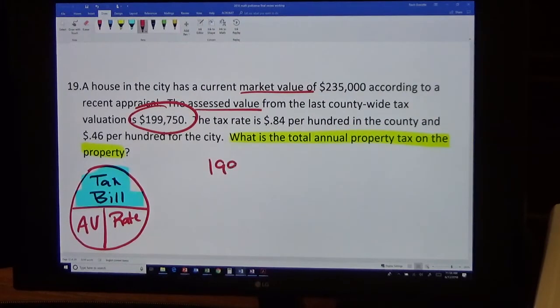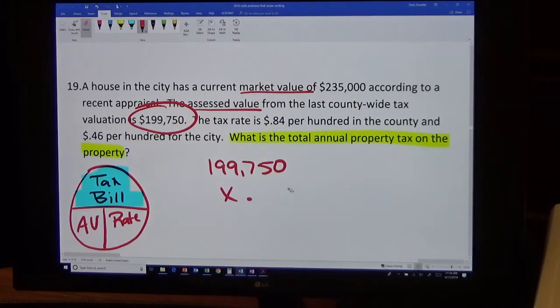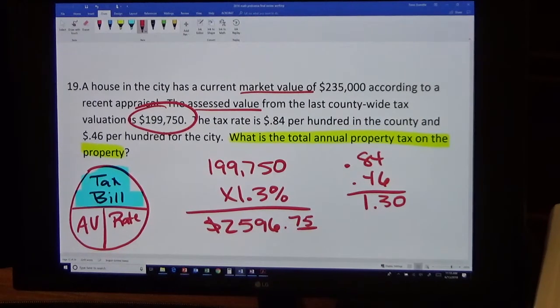So it's going to be $199,750 times a tax rate of 0.84%. Oh, I almost made a mistake. See, we all make them. It's not 0.84% alone, it's 0.84% plus 0.46%, because we've got 0.84 in the county and 0.46 in the city. If we total that up, that's 1.30%. So this is going to be $199,750 times 1.30%, and that is an annual tax bill of $2,596.75.